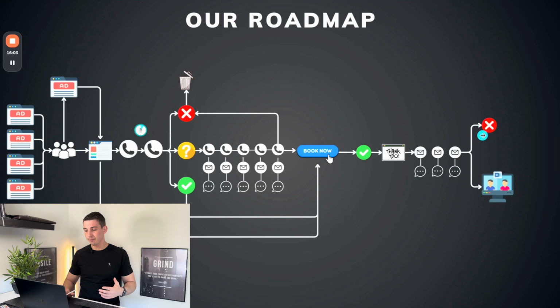Now, what you want to be aiming for really is like a 70% show up rate to your calls. That means 30% of people are not going to show up to your call. So don't get yourself down. Don't beat yourself up if not everybody shows up. It is just business. This is part of the sales process. It's really annoying, but it is what it is.